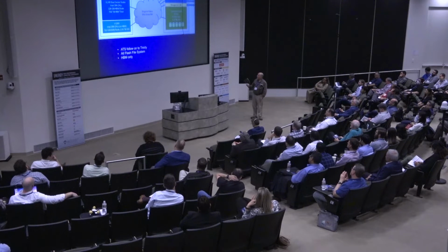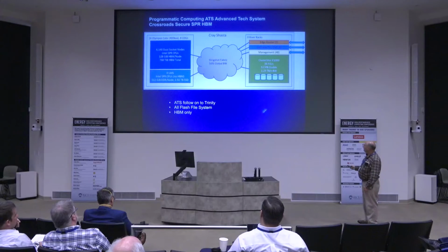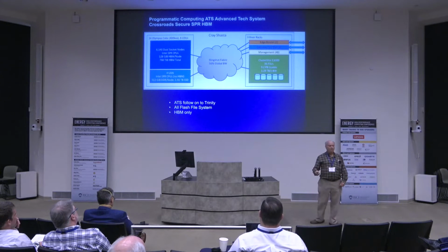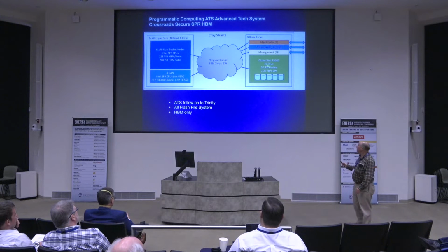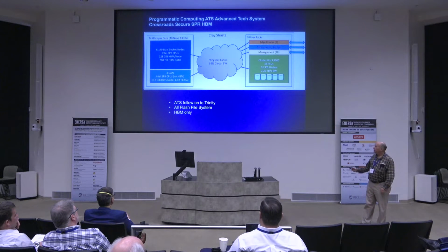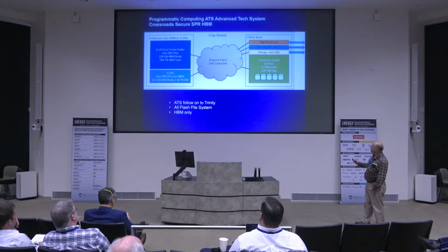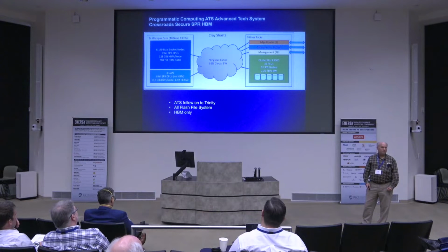And remember, it's all HBM. There's no DDR. And also, this is kind of weird too. Normally, when we would buy a file system for one of these large systems, it would be all flash. That's what this is. It's going to be about 10 petabytes of flash. But isn't that weird that you've got almost a petabyte of DRAM, and you've got only 10 petabytes of scratch file system?